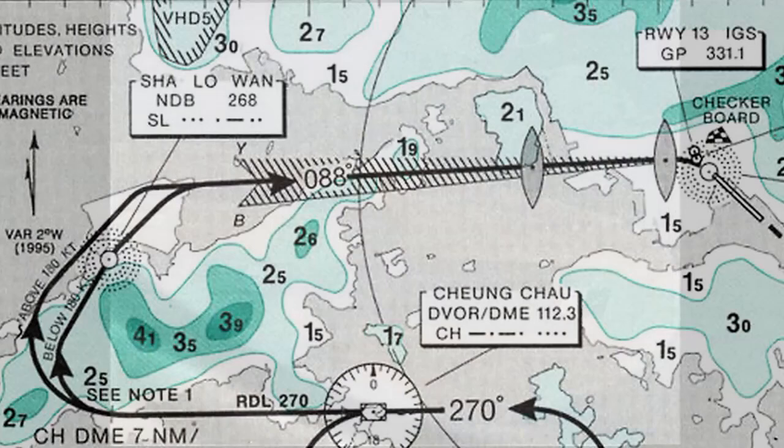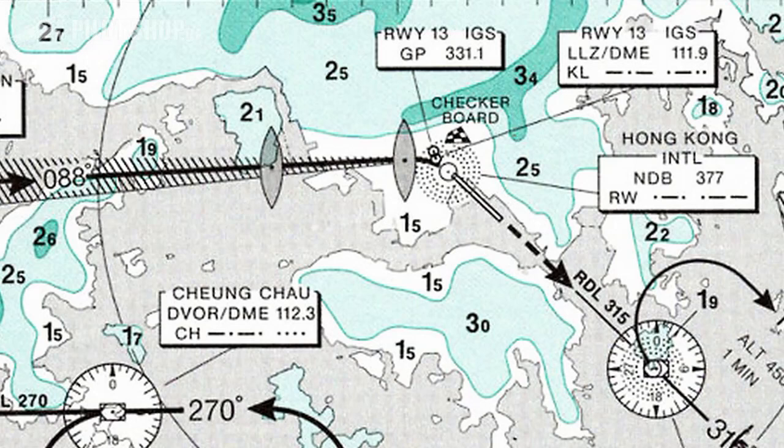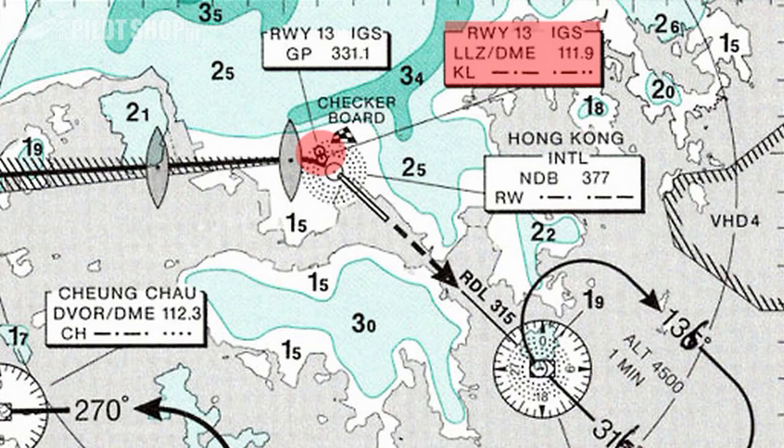ILS Kilo Lima seemed like a usual one for the moment. But Kilo Lima glide slope was not installed next to runway 13 threshold. Kilo Lima glide slope was actually installed on a hill. The instrument guidance system was leading the planes to loss of terrain clearance after the middle marker, towards Tsai Hill and Kowloon.